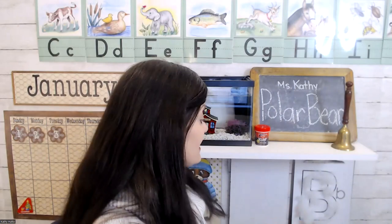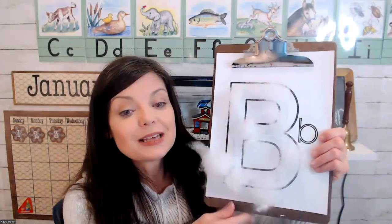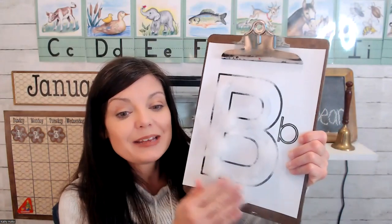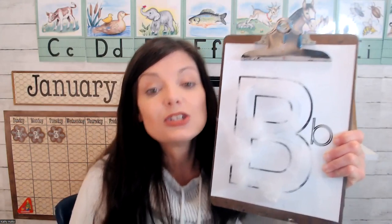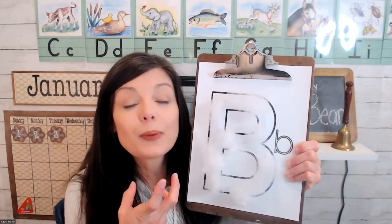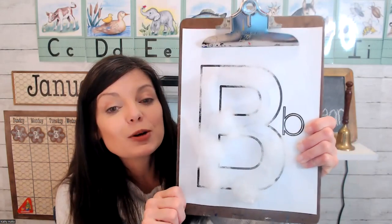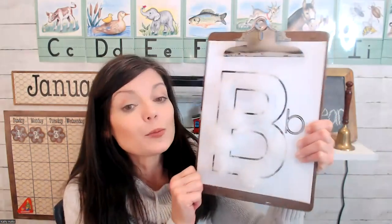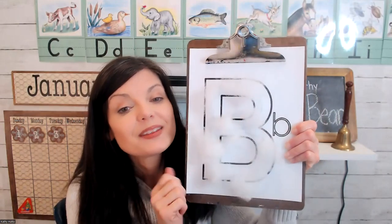Well, B is for polar bear, and here's how I decorated my letter B today. I just put some cotton on my letter B. You could also use pillow stuffing, or you could just use pieces of Kleenex or paper towels. Just ball those up and put those all over your letter B. B is for polar bear, and this looks like a fluffy polar bear.